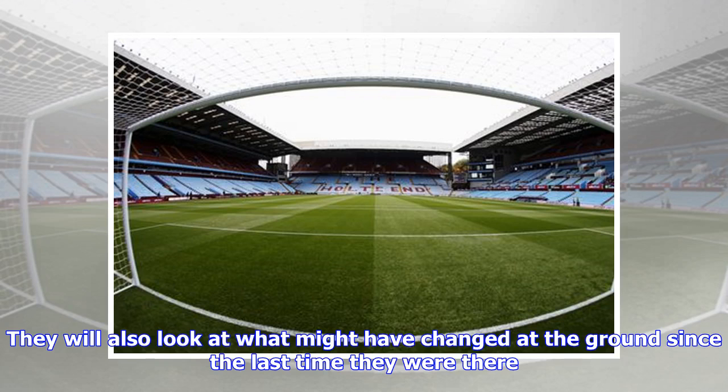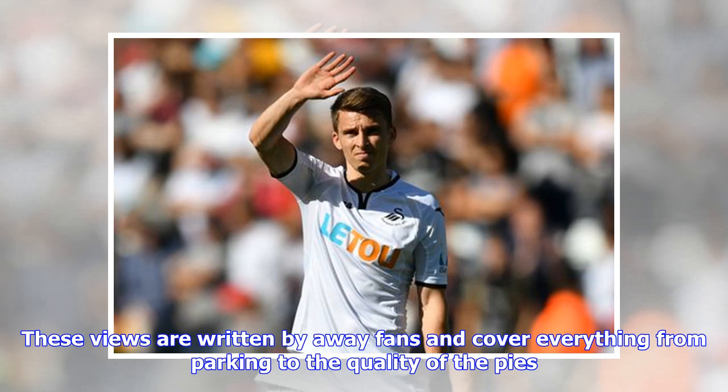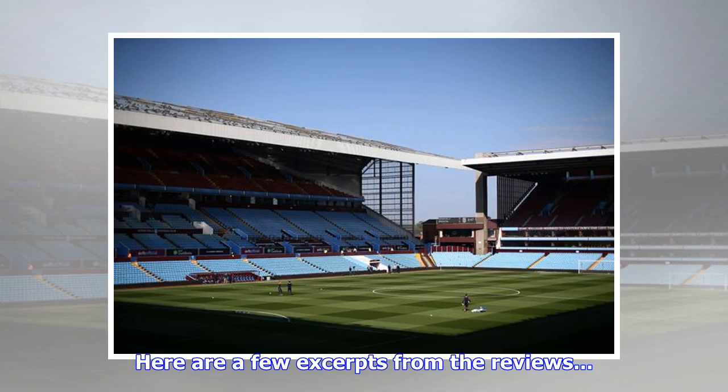They will also look at what might have changed at the ground since the last time they were there. We have had a look at Football Ground Guide to see what visiting fans think of Villa Park. These views are written by away fans and cover everything from parking to the quality of the pies. Here are a few excerpts from the reviews.